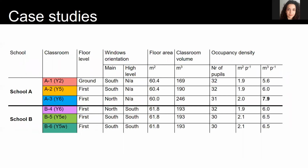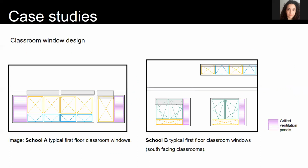The table summarizes the classroom characteristics across both schools. The classrooms have similar occupancy density, 30 to 32 children in each classroom, and similar floor areas. Classroom volumes in School A were a bit more varied. School B classrooms have high-level south-facing windows, whereas School A classrooms don't. Window design has more airflow obstruction issues in School B.